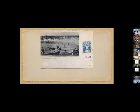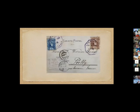Of course, early postcards, you weren't allowed to write on the front. The address had to be on the back. You could write a brief note on the front, but the address is on the back. Here's a bullfight in Guatemala. Here's the stamps on the back to Switzerland. One of the things you can do with postal history is collect unusual destinations, and I'll show you some of those in a minute.